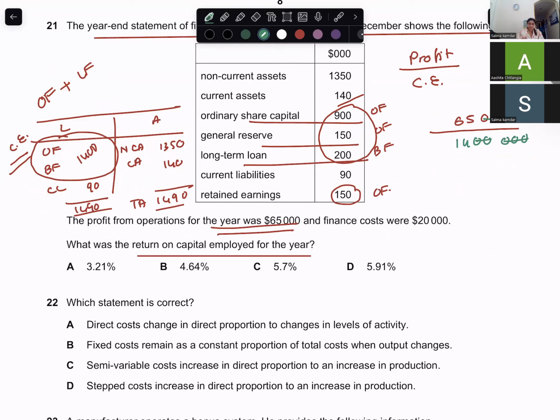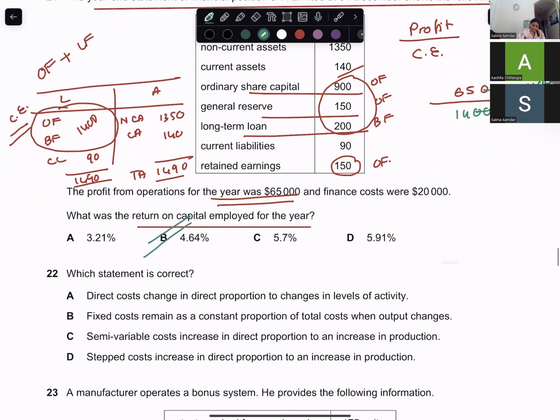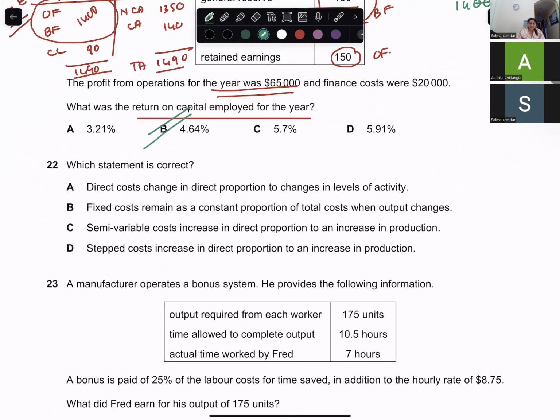4.6. Which statement is correct? Direct costs change in direct proportion to the changes in level of activity. Is it correct? Yeah. Direct cost means a variable cost. Of course it's correct. As the activity level goes up, variable cost also goes up. So option A only.